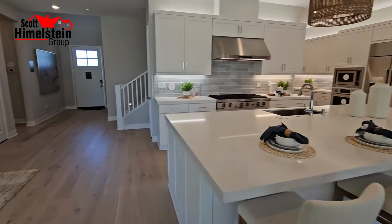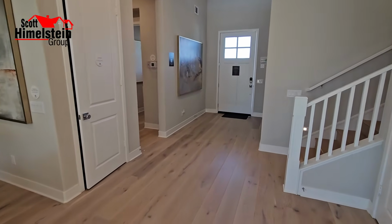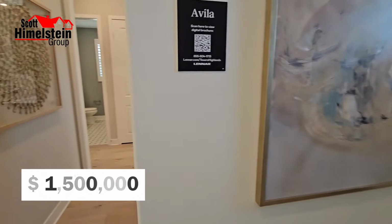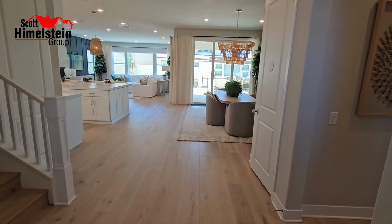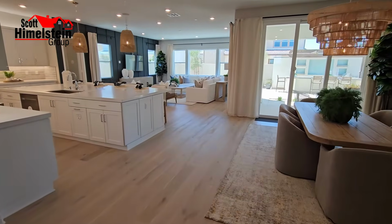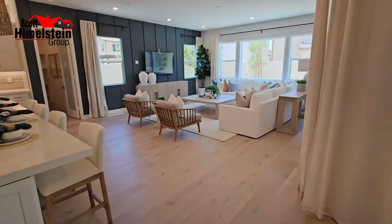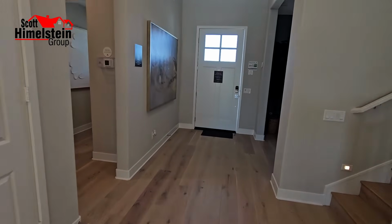So this is a larger home, obviously, over 4,500 square feet. The base price on this is just under 1.5. So depending on how it gets built out, and what type of flooring and maybe backsplash upgrades and exterior front, that can be higher. They just recently sold one for $1,654,990, and also another one for $1,564,990.